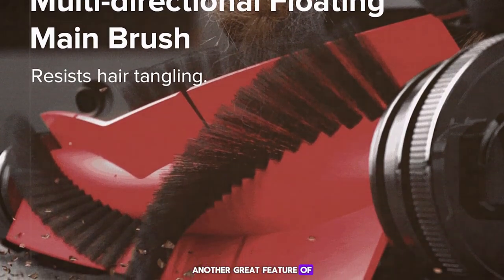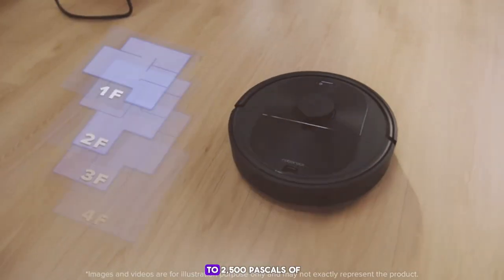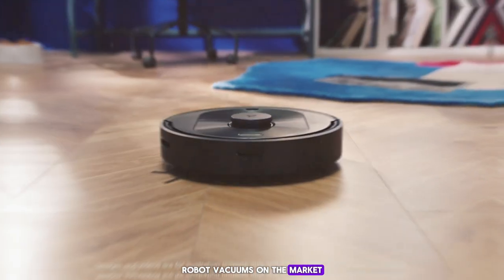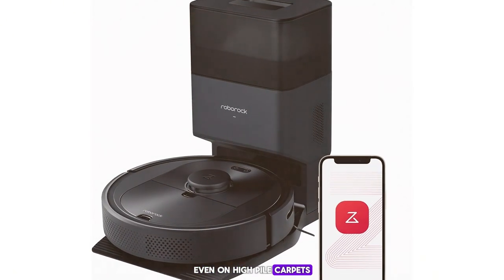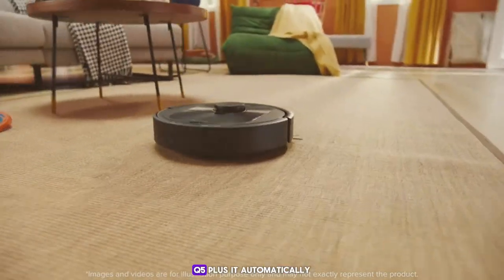Another great feature is its powerful suction. It can generate up to 2,500 pascals of suction power, making it one of the most powerful robot vacuums on the market. This allows it to easily pick up pet hair, dander, and other debris from your floors, even on high pile carpets.